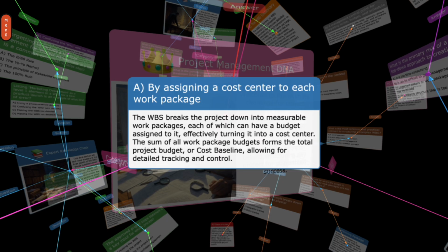A. By assigning a cost center to each work package. The WBS breaks the project down into measurable work packages, each of which can have a budget assigned to it, effectively turning it into a cost center. The sum of all work package budgets forms the total project budget, or cost baseline, allowing for detailed tracking and control.